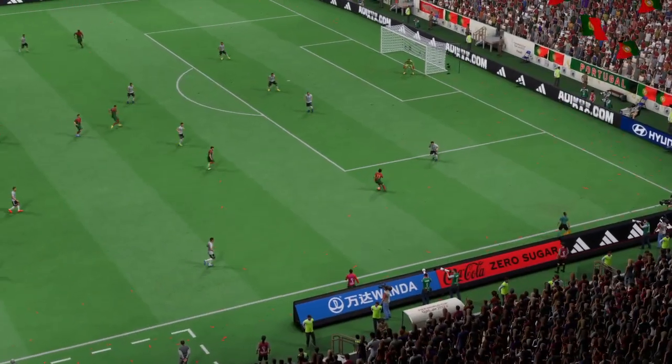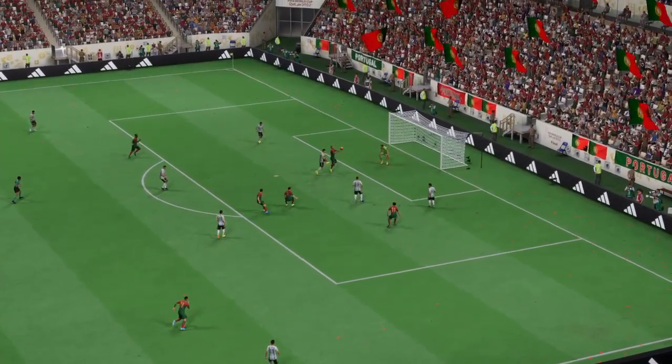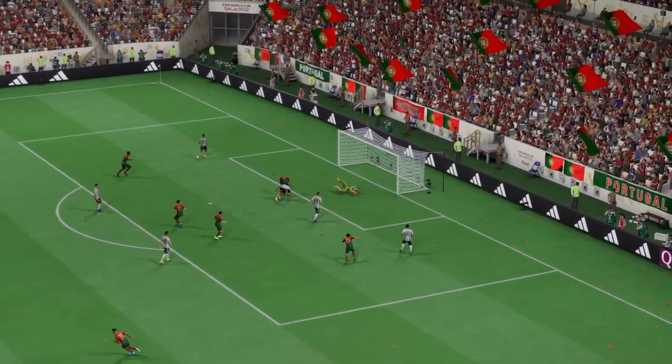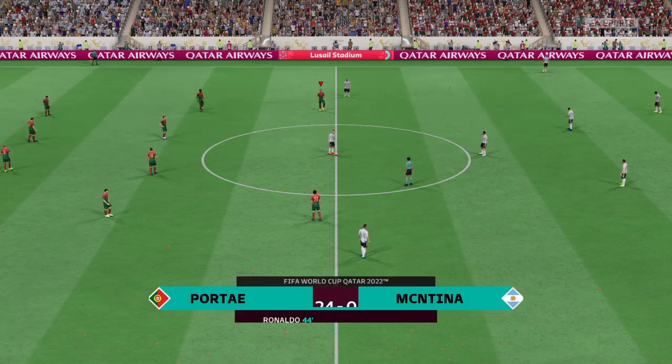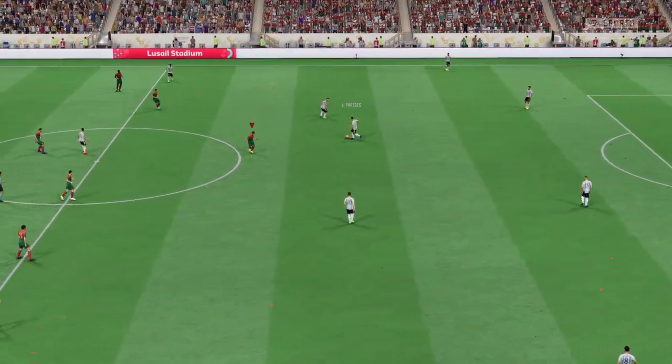Well, here's the replay, and it all starts off with that cross into the box. Just begging for a teammate to get on the end of it. And then what a finish by Ronaldo. He just seems to have a great understanding of where to place himself in the box. That's a very good goal.